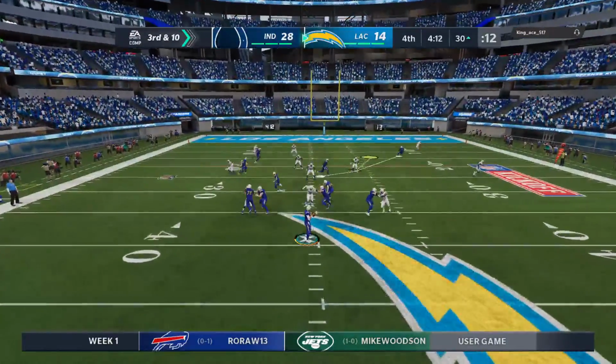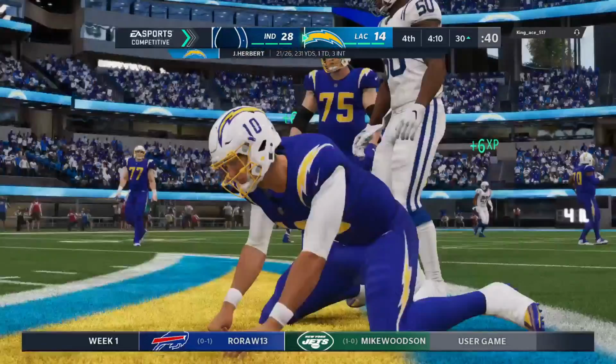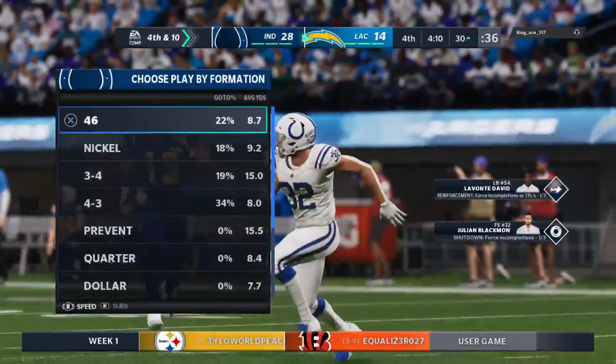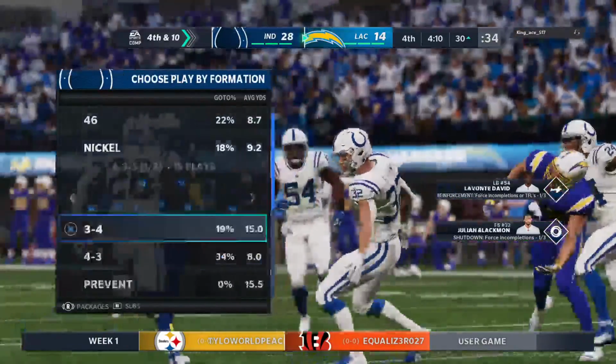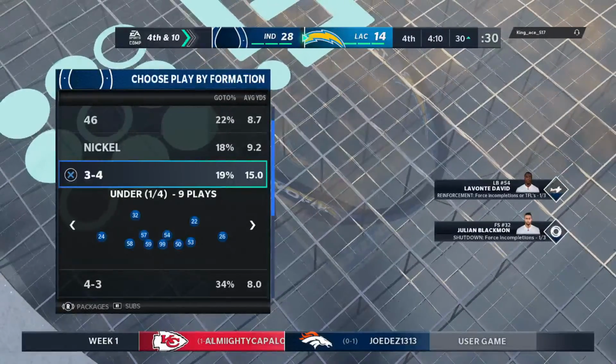Going to throw on third down with Herbert. And that will be incomplete. They really had a good drive going there, but a nice recovery by the defense these past few downs, able to knock that one away on third down and bring up what I think for the offense, an unexpected fourth down here.